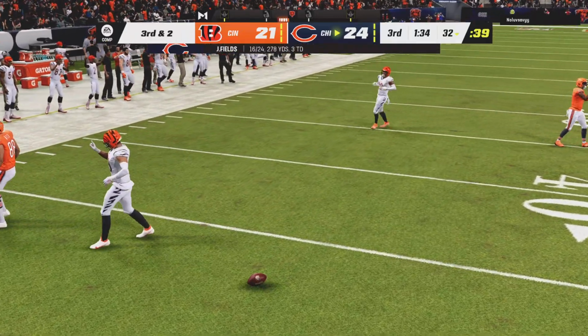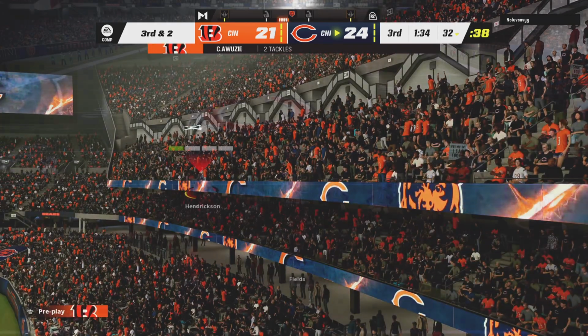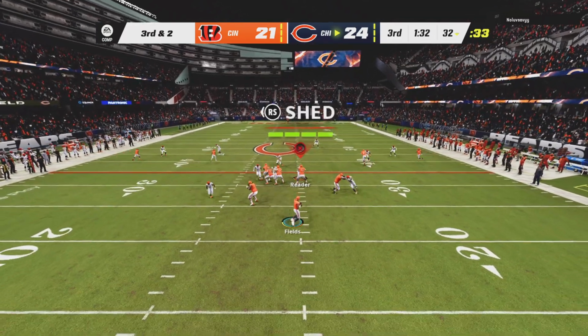Throwing again on second down, but this time it's incomplete. And he still doesn't have a catch. We're into the second half. I think it's a little bit of a surprise to me, but that was one he should have caught. Absolutely. That was his best opportunity right there. He dropped it.